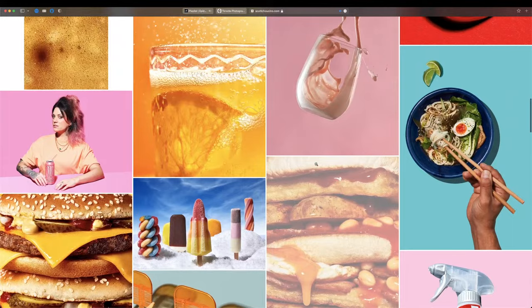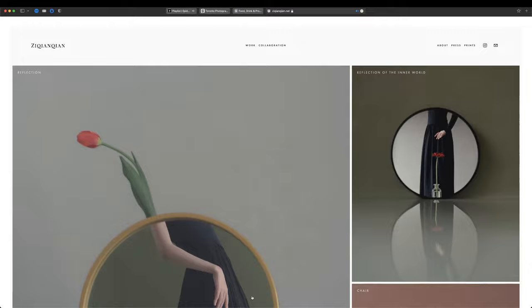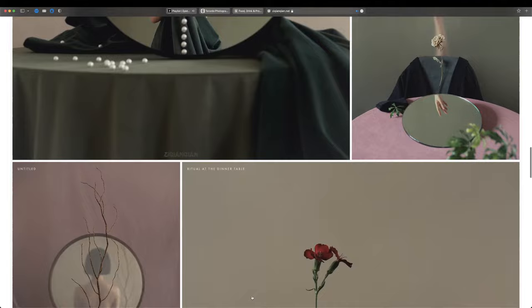So again, unfortunately, so many, I showed you Zig Zian and this website and how absolutely clean and beautiful the photography is, how on brand and on point this work is. And by the way, they're all self-portraits.